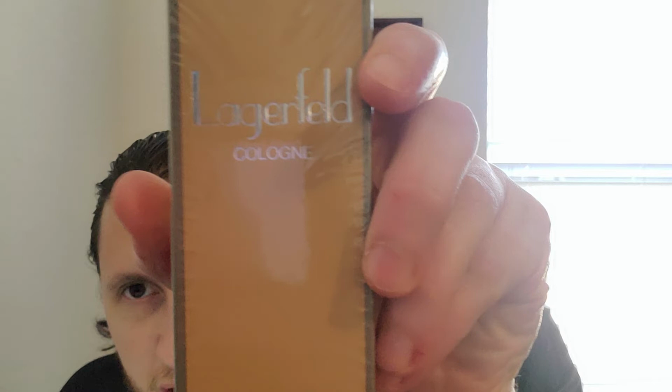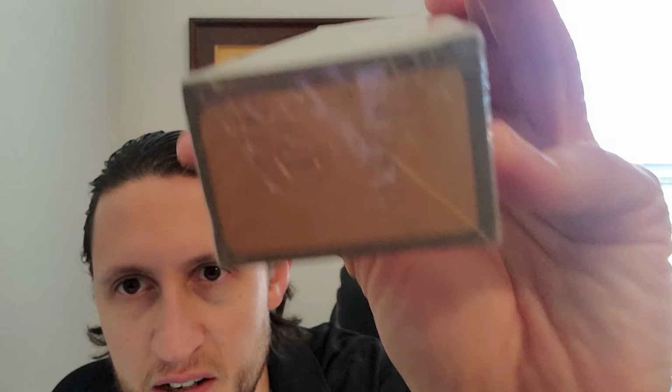This is what the box looks like, by the way, of the vintage. Parfums Lagerfeld. You can't see what's on the bottom. Oh, it's all on the back. There's nothing on the bottom, that's why. This is a 60 ml splash, and I scored it for like 40 bucks on Mercari. I couldn't say no.